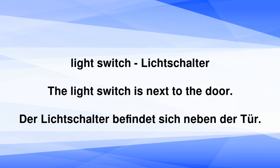Lichtschalter. Light switch. Der Lichtschalter befindet sich neben der Tür. The light switch is next to the door.